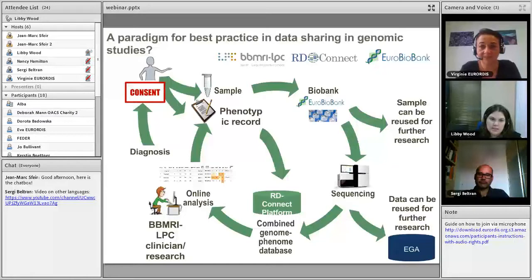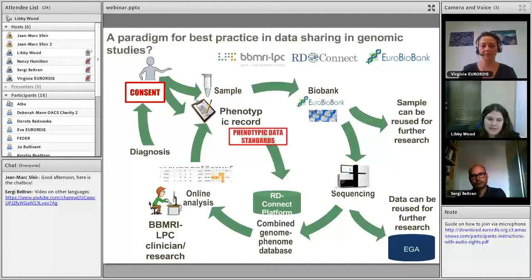And so one of the first issues or areas that you really need to think about is the consent when that sample is taken, or when that patient agrees to submit their data to a registry or to another research study. And it's important that those consents allow for data sharing, allow for data storage, and allow for that to be international. And that's one of the things that RD Connect's been looking into, along with many other groups.